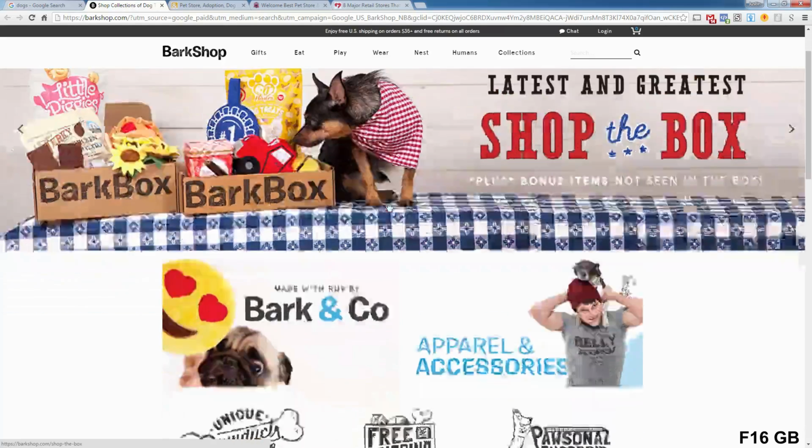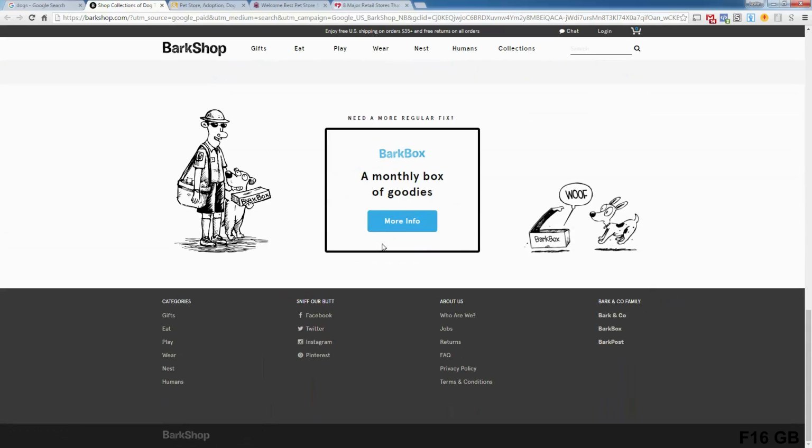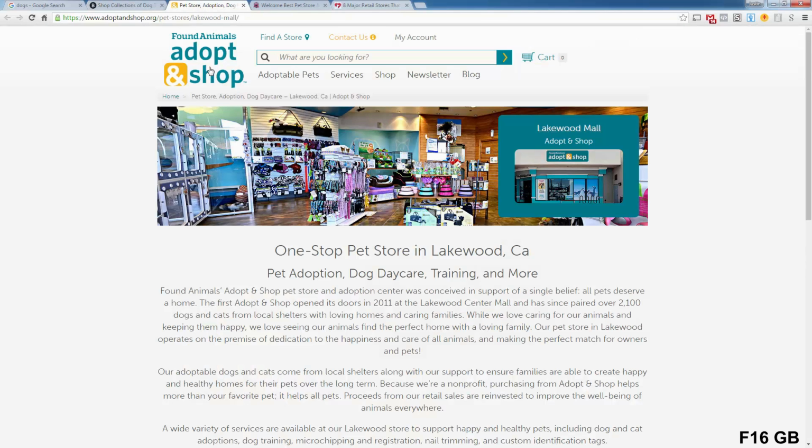So here's barkshop.com. We can take a look at some of the themes here, some of the products and some of the colors, and really this is basically a pretty plain black and white, some blue color scheme. Okay, so we'll take that into consideration, take a look at the fonts, take a look at everything really, because again, we need to design around this niche. So let's take a look at another one.